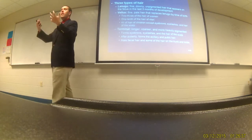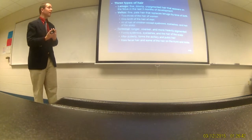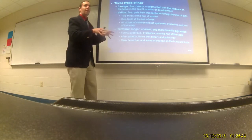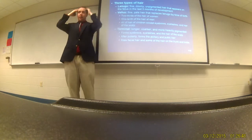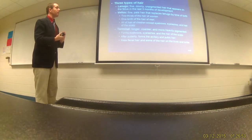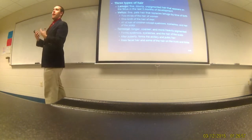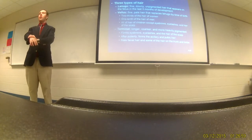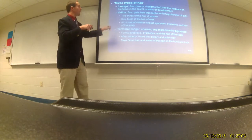So vellus hair is what we think of as peach fuzz hair, right? We all know what that's like. Little kids, that's what they're going to have covering their body. They're going to have the hair on their scalp, and then they're going to have this vellus hair. So in women, this is about two-thirds of their hair. The hair you have on your arms and your legs is going to be mostly vellus hair.